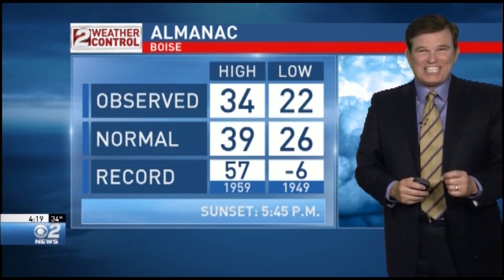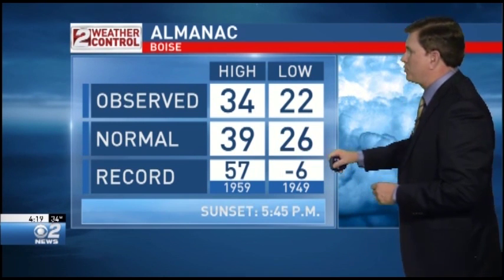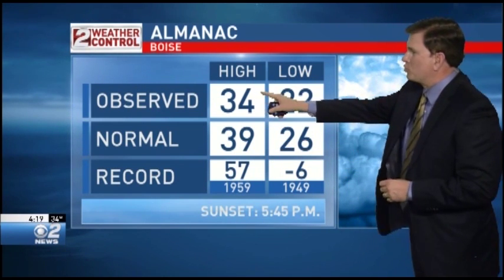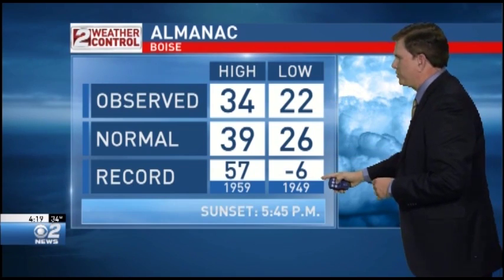All of the temperature readings are now on the downside. We're going to be seeing these numbers getting colder and colder over the next few days. 34 degrees has been the high temperature today in Boise. There's the average. We're now supposed to be 39 degrees and 26. So we were colder for daytime highs and colder for the overnight low, but there's the record of 6 degrees below zero set back in 1949. So it can get a lot colder than this for us.